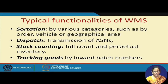Then next is sortation. Here once again, the varieties, the item details like their categories, geographical area, etc., are known from the details stored in the tags. So, once these details are known, some automatic procedure can be established for sortation.